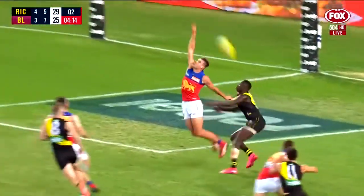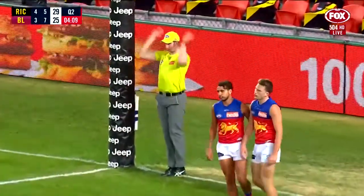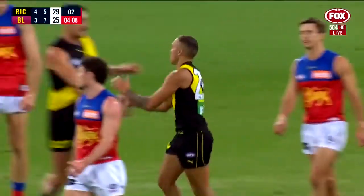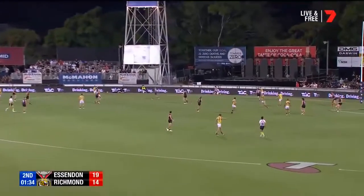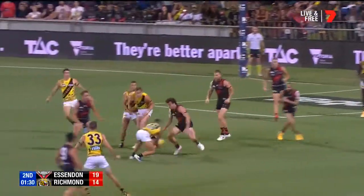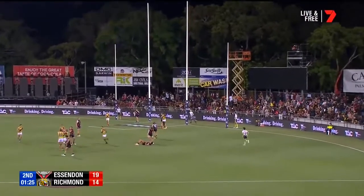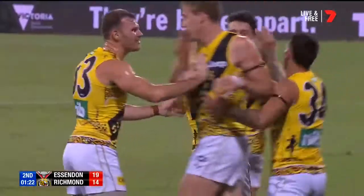Driving ball, Bolton, deep to Joel. It's out the back. Did anyone touch it? No, they didn't. Draws a man, gives it to Short. Short with a centering ball for Lynch. Just couldn't hang on. Bolton with the snap. And the Tigers get one finally.